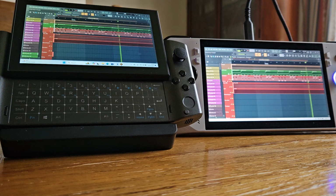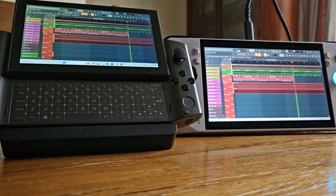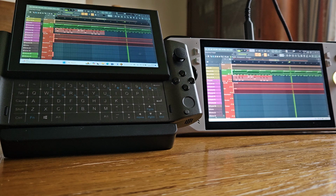Of course, the Win 3 device is quite a bit older than the Ally, both available on the second-hand market, probably at similar prices, both touchscreen. On the left with the Win 3, I've got the dock in the back, which is handy. It has quite a few outputs that you can connect, a number of USBs and of course HDMI. With the Ally, you're relying on USB-C. They're both connected to the mains, so that shouldn't impact anything.